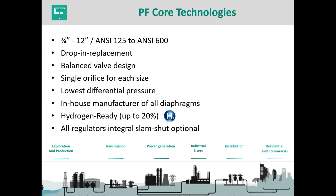PF Core Technologies. PF regulators cover the full range from 3/4 to 12 inches, ANSI 125 all the way to ANSI 600. Core to the regulator design and manufacture is that they are drop-in replacements for most standard North American regulators, have a balanced valve design, incorporate a single orifice for each size, and use the lowest differential pressure for the application, supported by in-house manufacture of all diaphragms. They are hydrogen ready up to 20%, and all have an integral slam shut option.